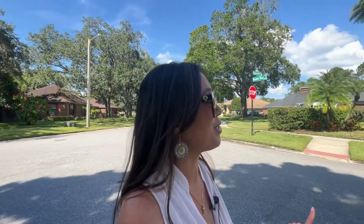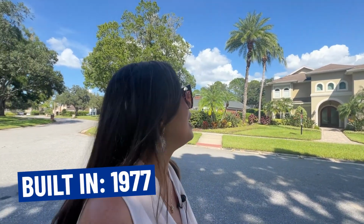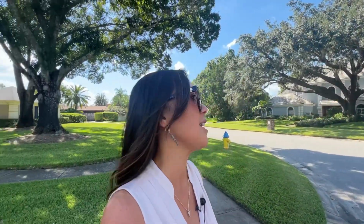And here we are at house number 3. So the home behind me is currently on the market at $1.5 million. It is a fairly large home built in 1977. It's just over 5,500 square feet, 5-bedroom, 4-bath, has a pool. Still, we are in Carrollwood Village. We are not in original Carrollwood. So this home was built in 1977, which is a newer area of Carrollwood.